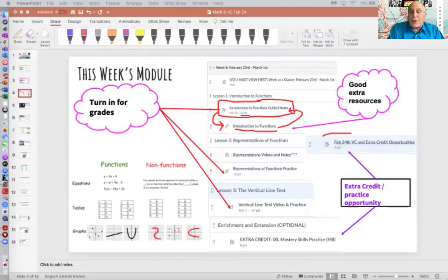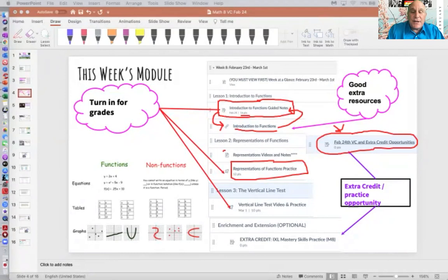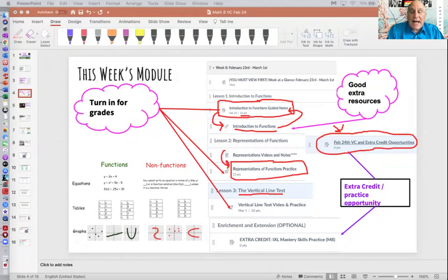Here's where the extra credit's going to be recorded when you finish the Desmos activity that I'm going to give you next. Your points will be put there. This is your second assignment for this week, but don't do that assignment until you do the notes and video above it. And then finally, lesson three, the vertical line test, your video and questions are together on that particular assignment. And then notice you always have the IXL every week.